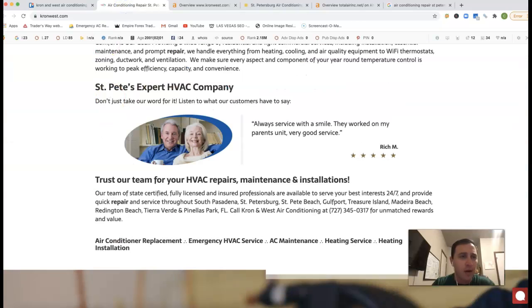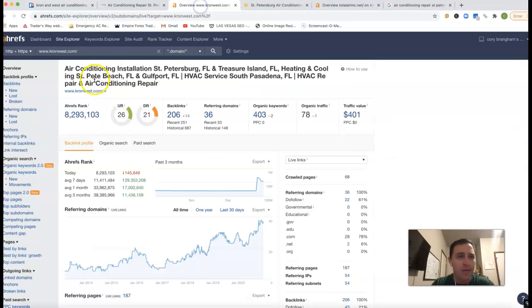So if I just take your URL here and stick it inside of Ahrefs. Ahrefs is a tool that lets me see what happens behind the scenes of a website. So right now you got 36 referring domains, which is pushing back just a little over 200 backlinks. Looks like you're being found for 403 keywords. Looks like you started this thing back in 2013 or so. Kind of had your journey from there. But in total, you got about 78 clicks to your website every month.